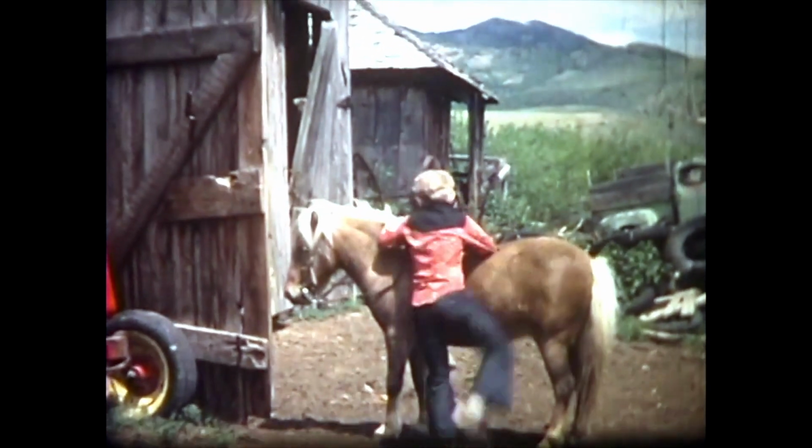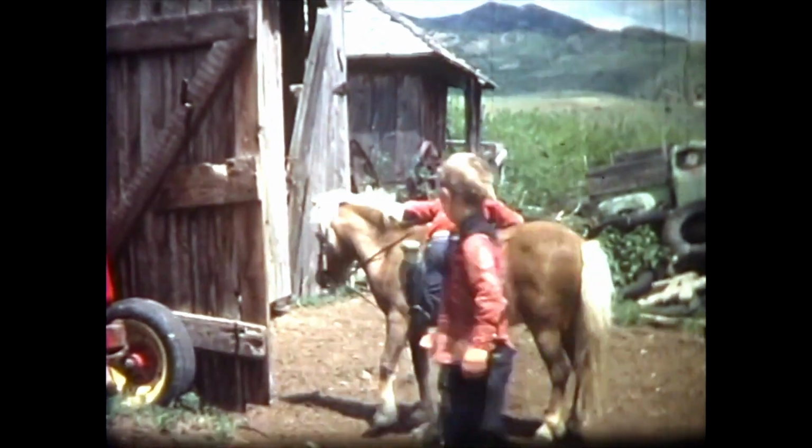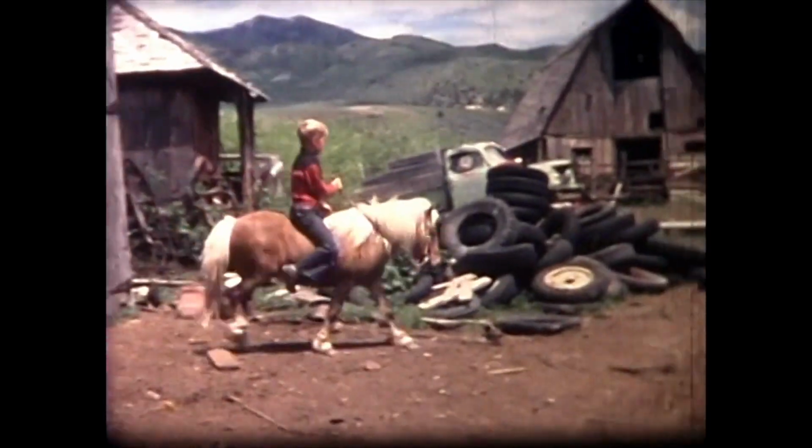Now they're going to take turns here. Justin's turn, if he can just get on. There he goes.